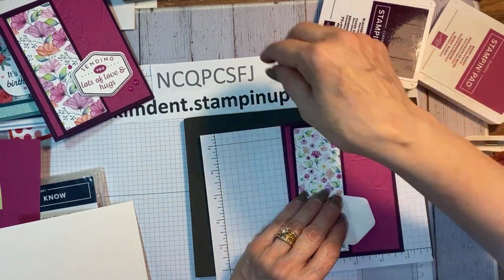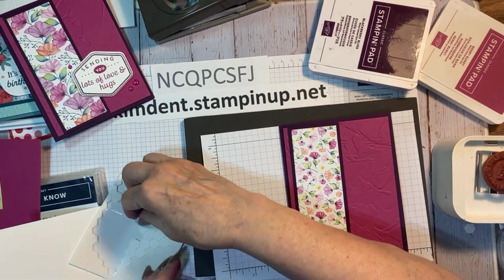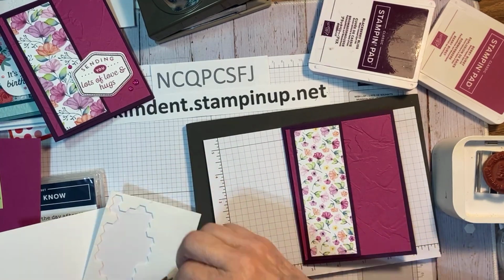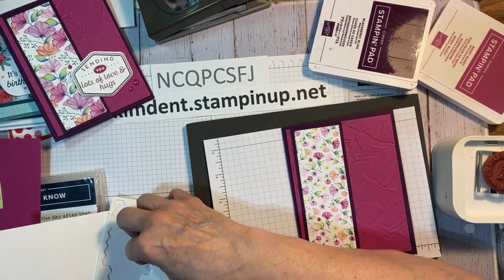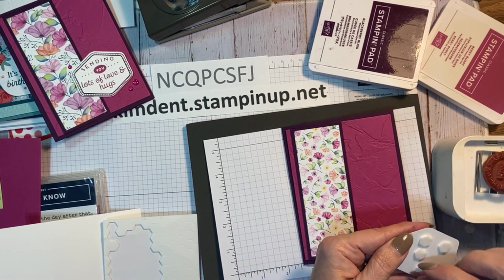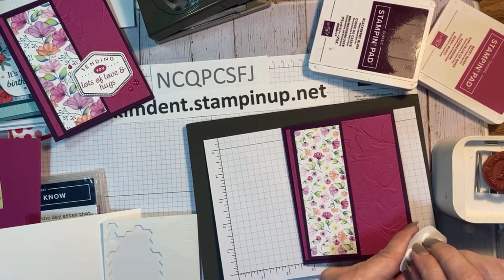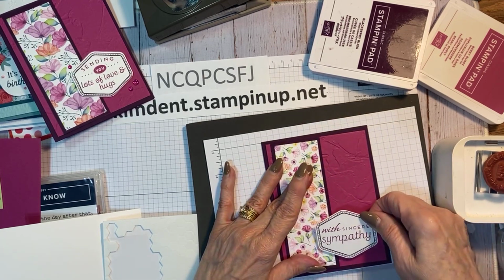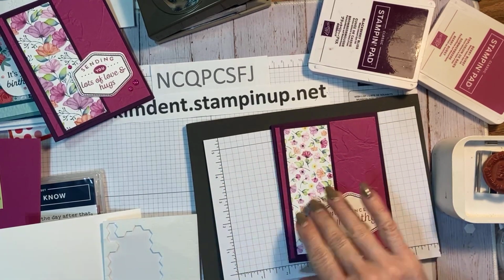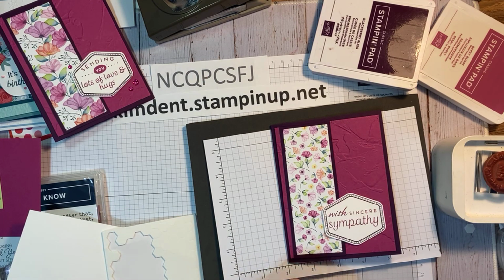All right, with Sincere Sympathy, we're gonna pop this up on dimensionals. And we're going to bring in a little bit of embellishments with our glossy dots. Isn't that sweet? So the glossy dots, they're in the annual catalog. I have a lot of them.